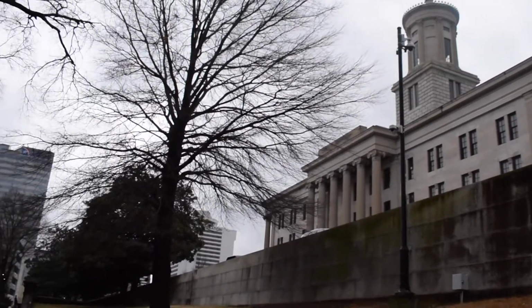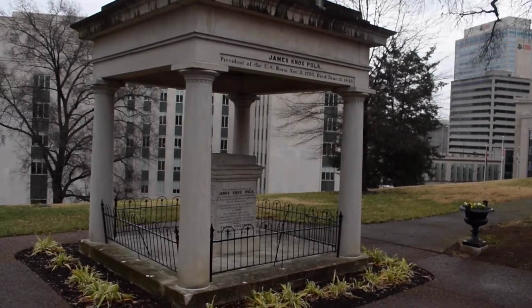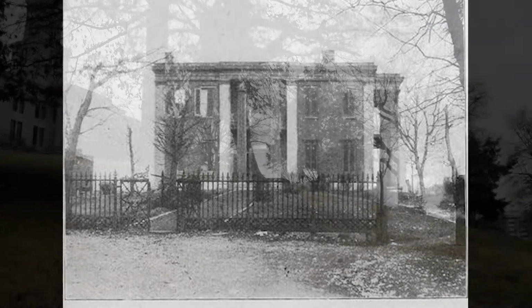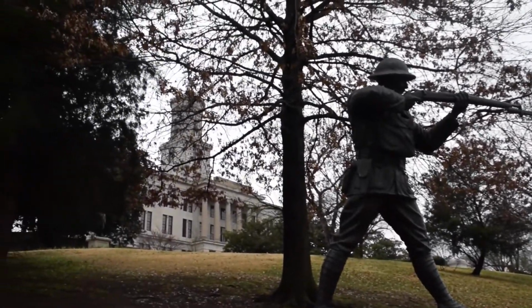Jackson is not the only U.S. president with a prominence at the Capitol. President James K. Polk and his wife Sarah are both buried on the grounds. This is their second resting place, as their tomb, also designed by William Strickland, was moved when their home downtown was demolished. Nearby, down the steps, is a statue of Alvin C. York, the greatest enlisted soldier of World War I.